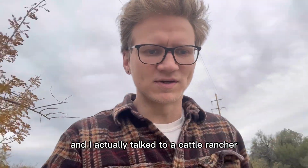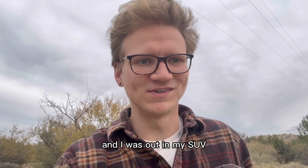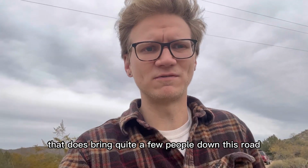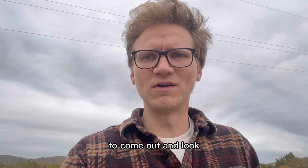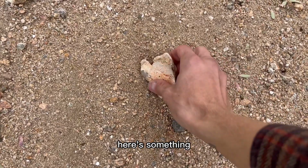I actually talked to a cattle rancher on the side of the road as I was pulling in here. The guy was riding a horse and I was out in my SUV, and he said there's some pretty cool rocks around this area that bring quite a few people down this road to come out and look. So I think I'm definitely in the right spot, or at least somewhere where I'll find some cool stuff. Here's something.